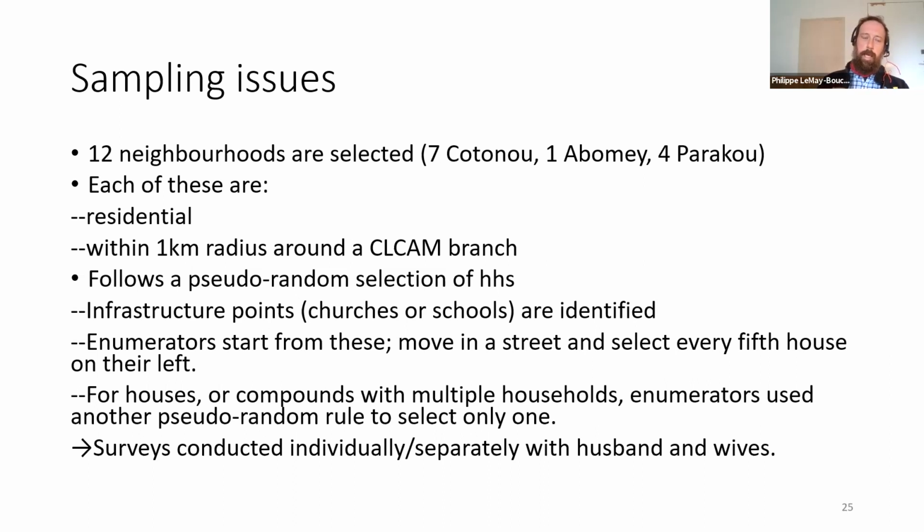Now, even in the largest city in Benin, there is no list or repertory of roads, streets, houses, homeowners. There's no list. So there cannot be a random selection. We have to work according to a pseudo-random selection technique, which is you select spots. From these spots, you ask your enumerators to start, and they move in various directions according to a pre-plan.